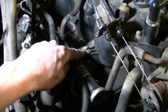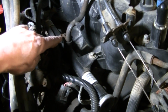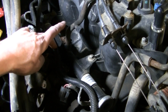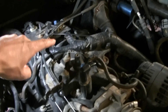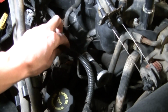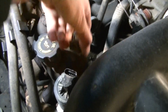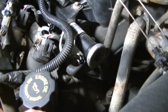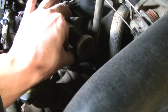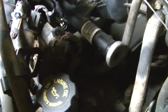It's held on with two bolts, one there, one there. Also, you've got a fuel line going into the rail. There is an O-ring there. I'm hoping I can get enough room to move this up out of the way. I might have to loosen it up on that side. We'll see how that goes. Also, we're going to unplug all this harness. The EGR is right there. For the injectors, you can see there's a tab right there. You've got to push on the tab, pull it up, and it'll unlock it. There's four of those on each side.